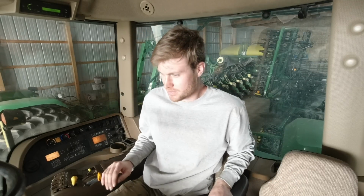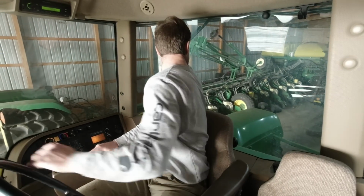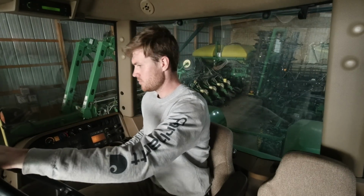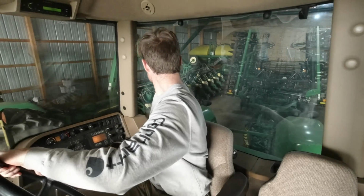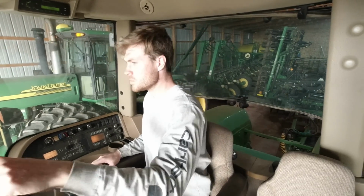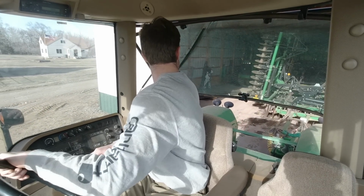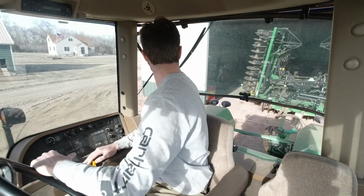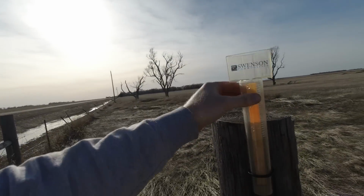The beast has been awakened. Just gonna inch out of here. You bet. No longer worrying about moisture getting in here, freezing and breaking it. All right, let's hope that gets some moisture in it in the next couple weeks.